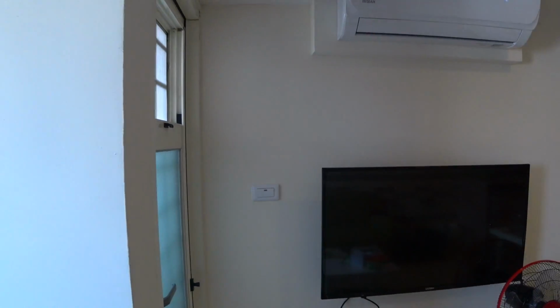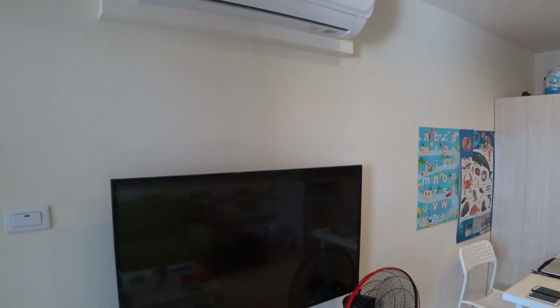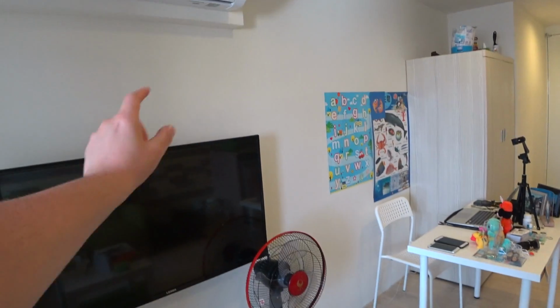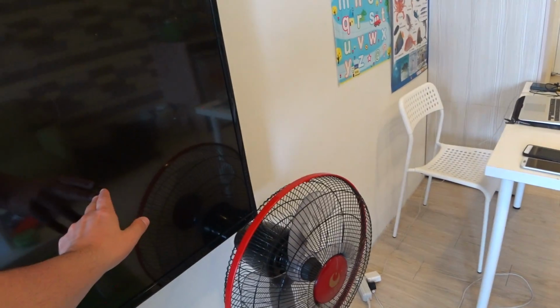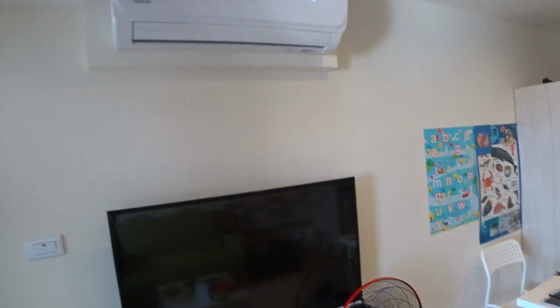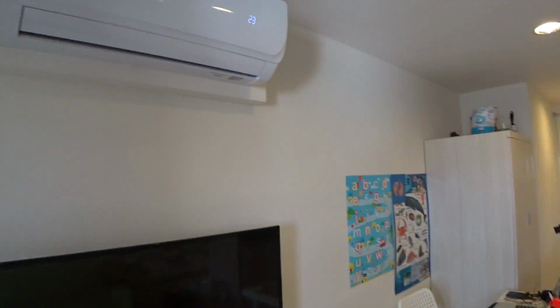So let's run to the other side. Ready? Over here, look at this beautiful flat screen TV. It came with the apartment. It's great. I have this fan, super ugly. I used to have another fan that I tripped over and broke, and I bought this one that's super cheap. And I mean, the black matches the TV, but it's too big. It just looks ugly to me. Here is the air conditioner. It's brand new, works great.